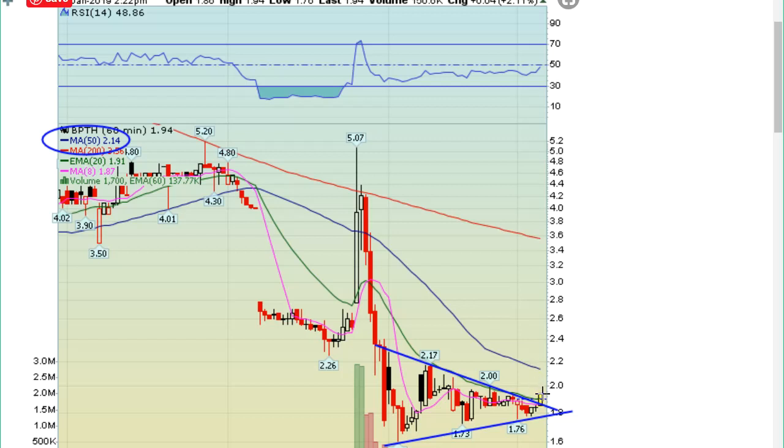This chart looks great. If these guys come out and pump out any sort of positive press release in the next day or so, you're looking at a move up to the 200-day moving average at 3.60. I mean, a 50, 75% move is nothing to shake your stick at, especially after what we saw on AWSM. First target would, of course, be the 50-day moving average at 2.14. So we've got a nice potential move.